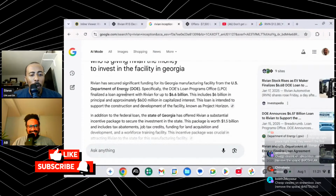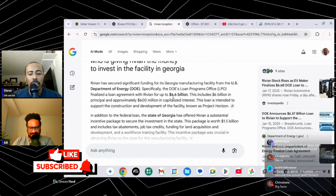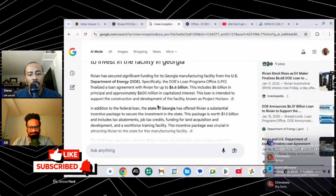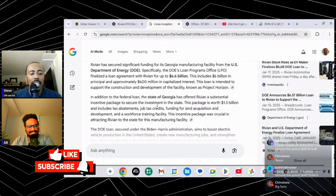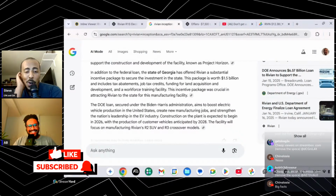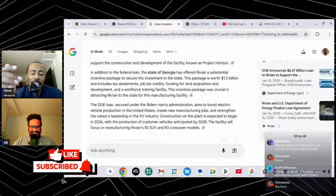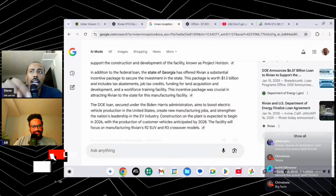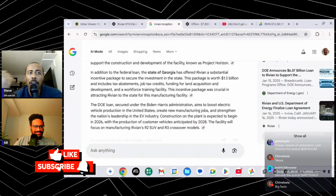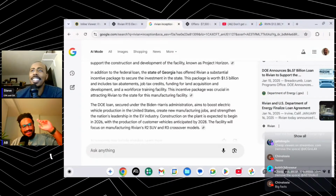Look at this. The Department of Energy, the DOE Loan Programs Office, finalized the loan agreement with Rivian for up to 6.6 billion. So 6 billion in principal and approximately 600 million in capitalized interest. That's not bad, bro. That's only 10%. Come on, man, it's not bad. And they get, like, $60 at least? You know what I mean? And you mentioned, right? So they're getting a loan from the government, investing that in Georgia, and then Georgia is going to give them tax exemptions. So they're getting the benefit from the government plus the state of Georgia. That's a double benefit, bro.